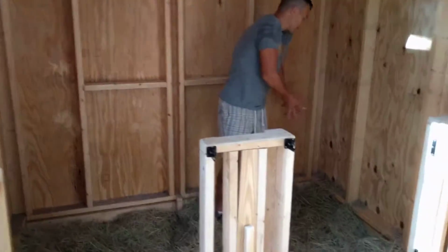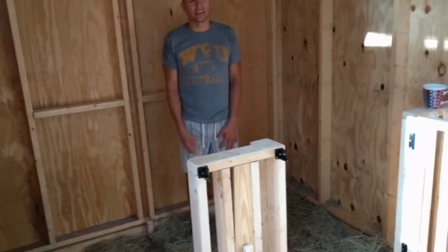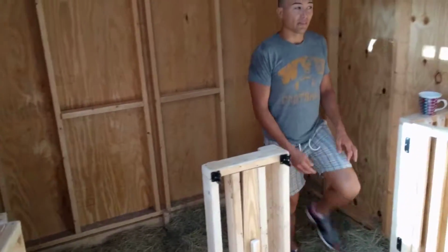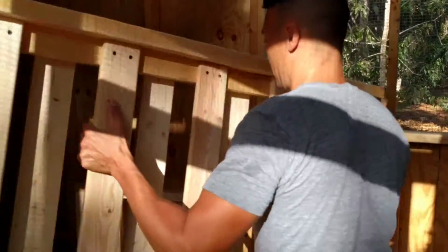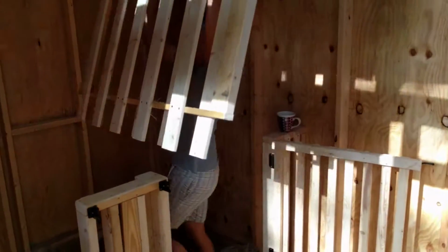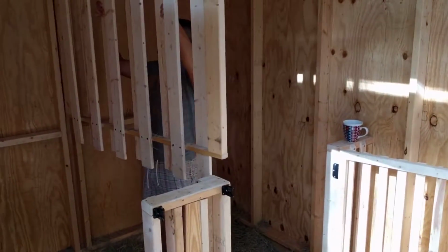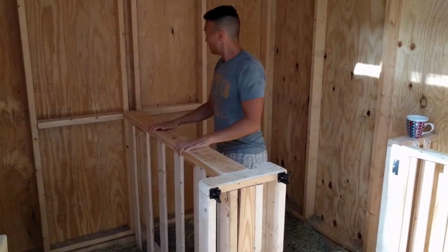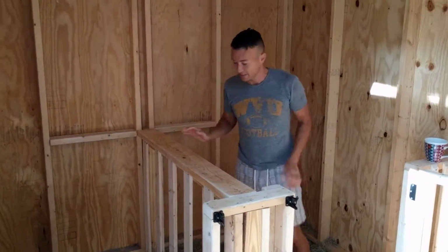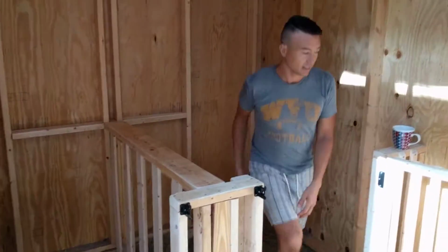So they'll probably end up sleeping in one little corner, but they have all this area if they need it. And then like I said, if we ever need to separate them for any reason, we can always just take this, pick it up, and it slides right in. And then they can't move it.